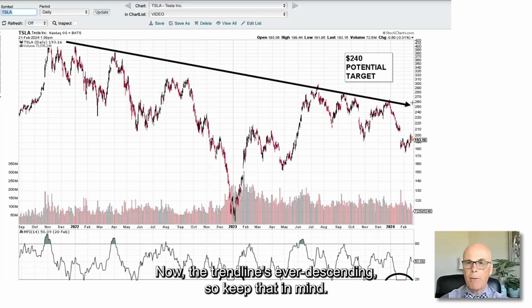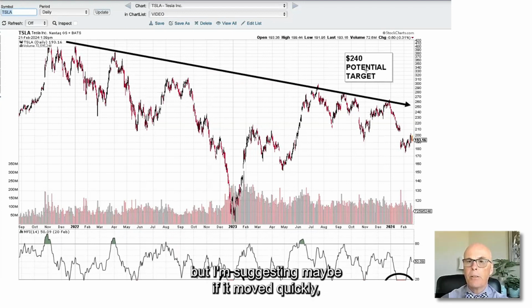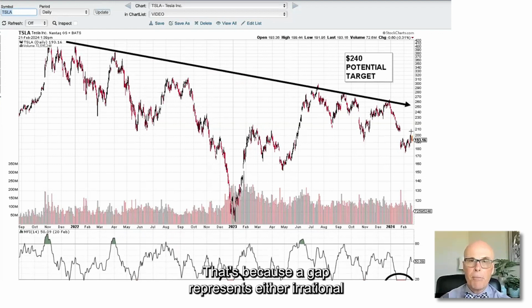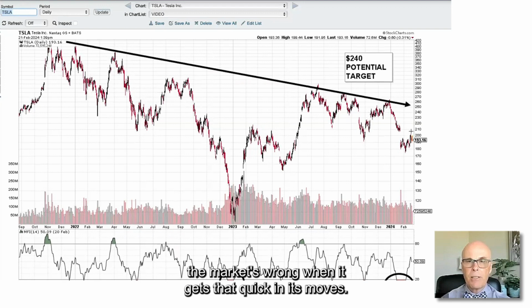Now the trend line's ever descending, so keep that in mind. If it angles like this to get back, it might only arrive at 220 to 230, but I'm suggesting maybe if it moved quickly a $240 target. Either way, you'd have to watch the trend line and the angle of ascent. But you see the gaps must be filled. Some of you know that. That's because a gap represents either irrational excitement or, in this case, irrational pessimism. And usually the market's wrong when it gets that quick in its moves.